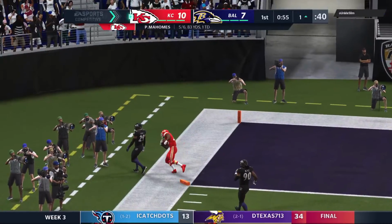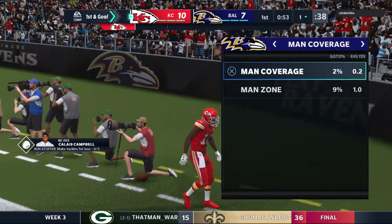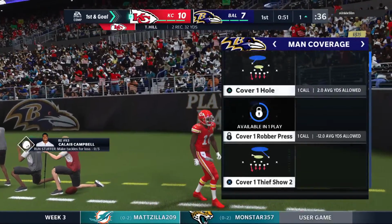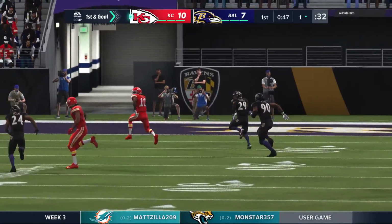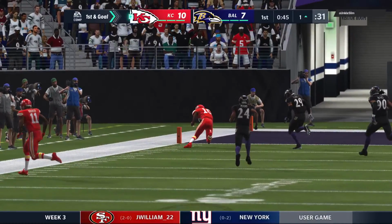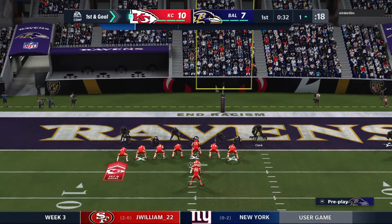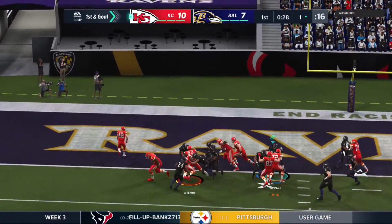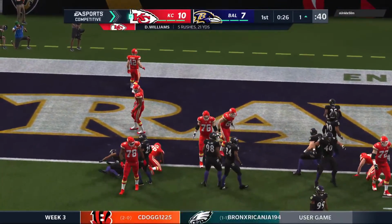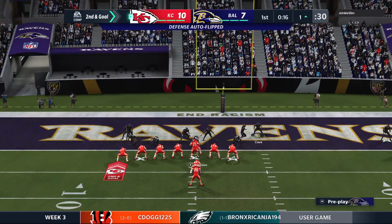This is caught, and he doesn't quite make it, taking it within an eyelash. Dropped at the 1. First and goal. He got 29 yards that time. They'll run it with Williams. And he stopped immediately there. They'll say no gain on the play, and it'll be 2nd and goal.